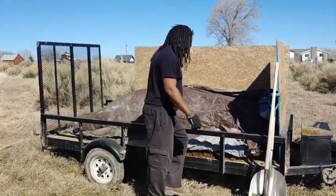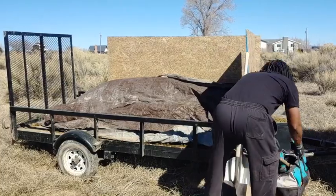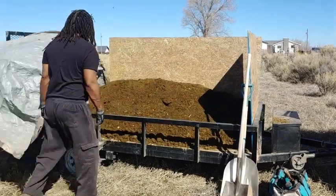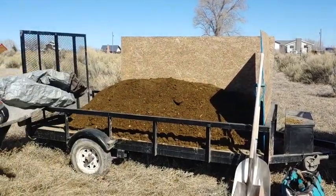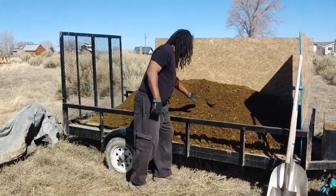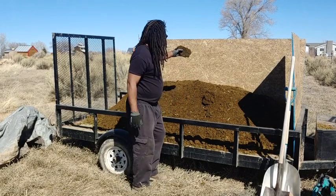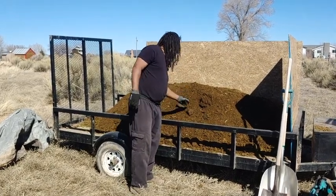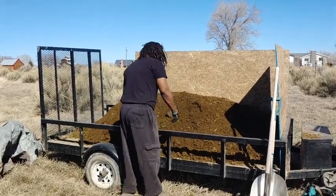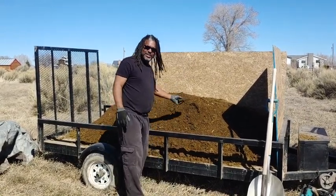Use my tool bag. So this is what we're looking at right there. Hopefully the good thing about this is there won't be any seed in it, but you never know. So you got pieces like this, that stuff needs to be back. Oh, am I touching a mountain of shit with my hands? Get out of town. This is nothing but grass. This is just grass.